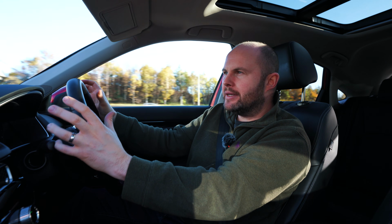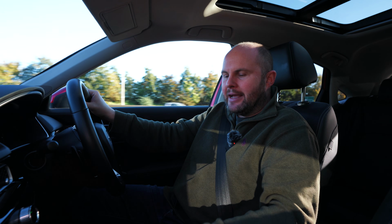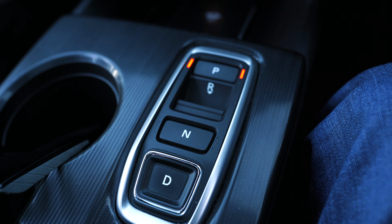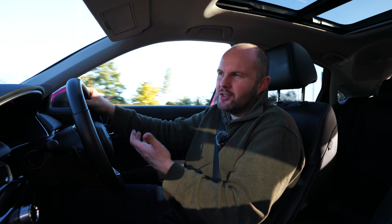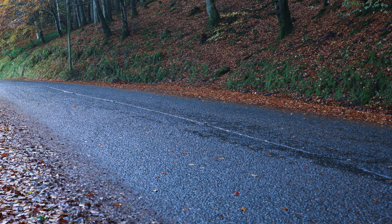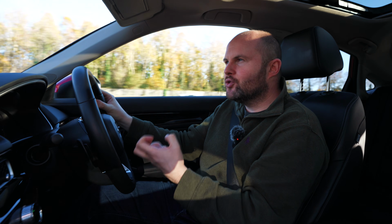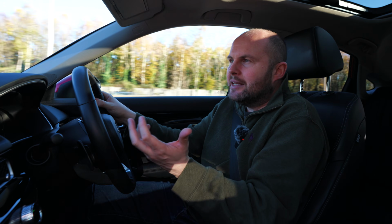The Civic was always a driver's car, and maybe the lack of a manual gearbox and this slightly, I wouldn't say weird, just different combination, not what we're used to in a Civic, that revved and revved. That's probably missing from the car, and maybe that gives people a sense that it doesn't drive as it once did, perhaps.